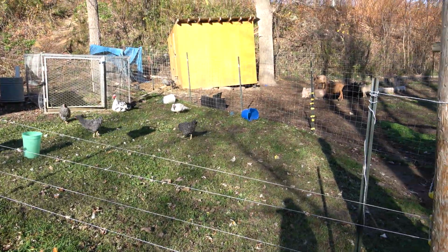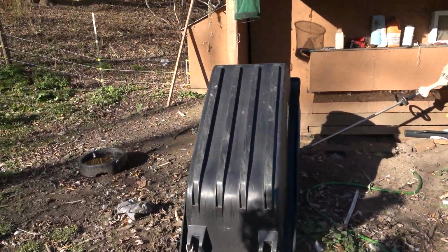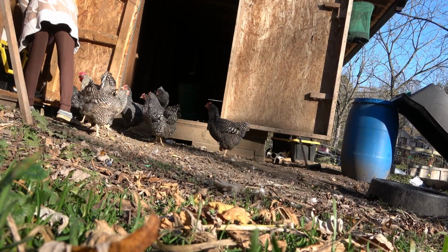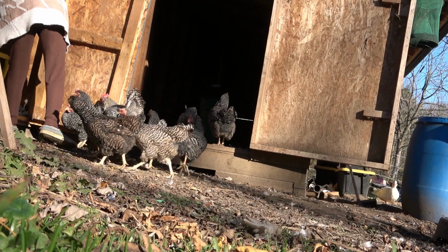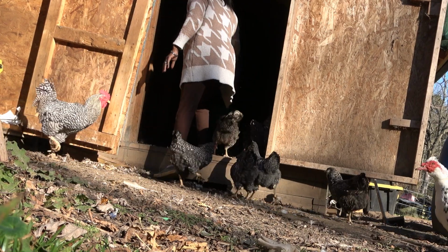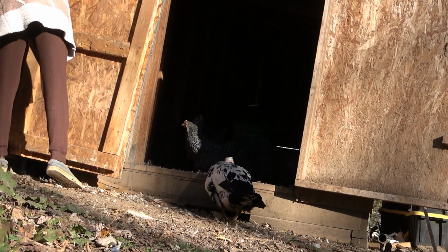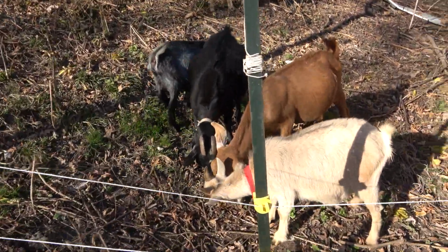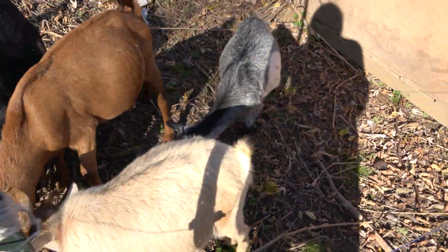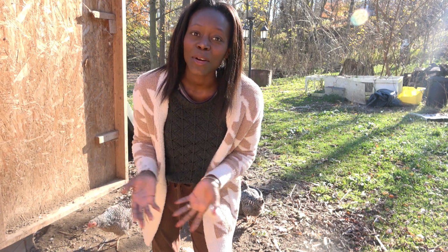Chores are done for the morning. Come back down in the evening, put these guys away. Check to make sure they have enough water and hay for the night, and we're good to go, right, Roosty? Let me check the chicken feed. Our goats don't get a lot of grains, maybe twice a week. We give them a little bit of grain. But for the most part, they are 99% hay only.